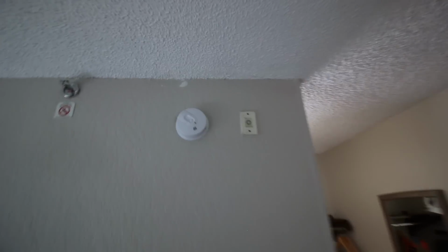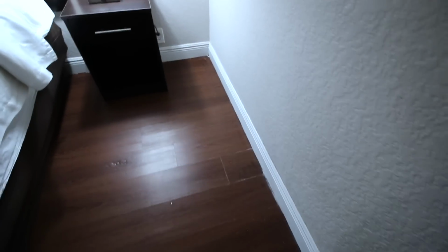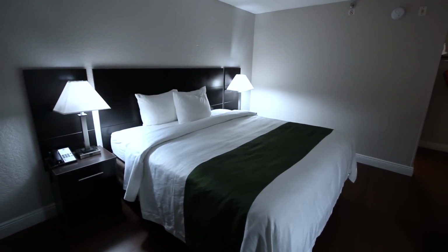Okay, you have a smoke detector and your sprinkler. Wooden floors. It looks like they haven't swept the floors because it feels dusty and sticky. So yeah, there you have it. Quality Inn, Miami Airport.